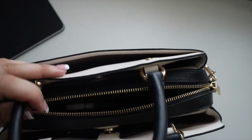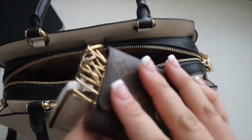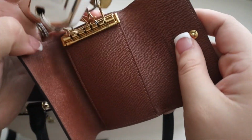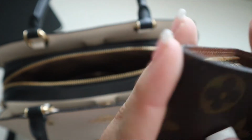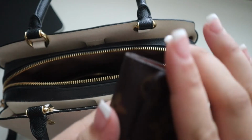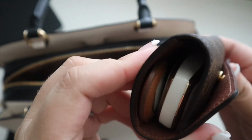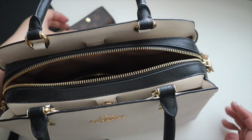But in the main compartment we have my car keys. I ran to grab the mail, so they're all out of sorts. So this is a Louis Vuitton 6 key holder. If you've seen any of my what's in my bag videos, y'all know I use the same things inside of each one. But here it is closed with the key inside of it. Got an AirTag and my mail key in there.